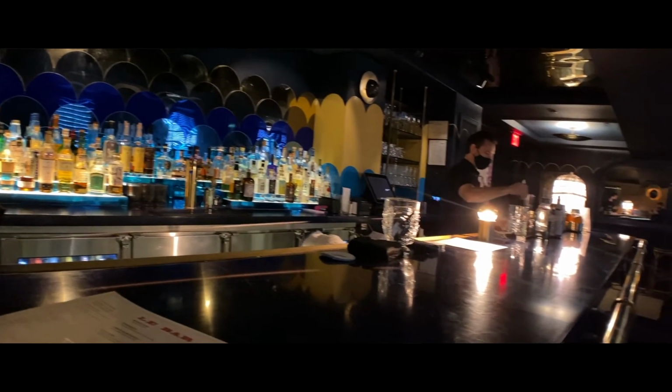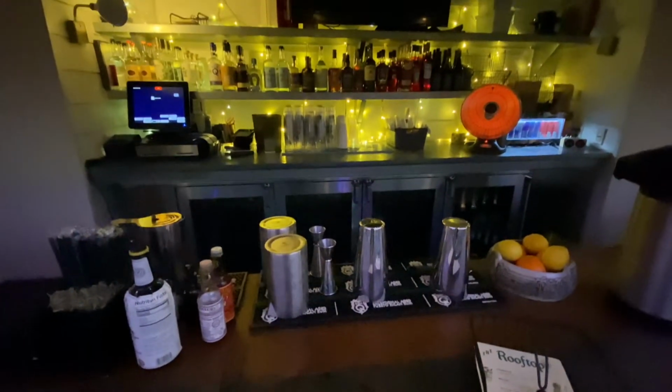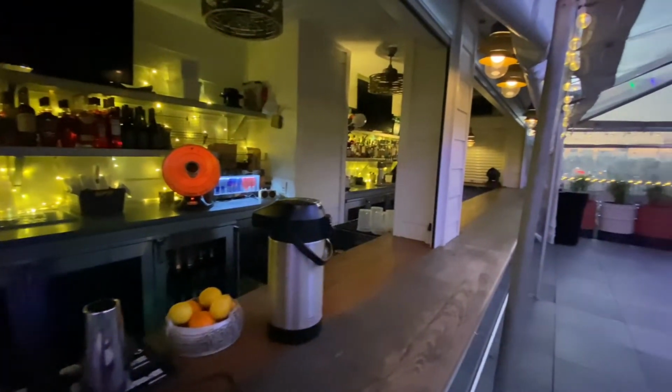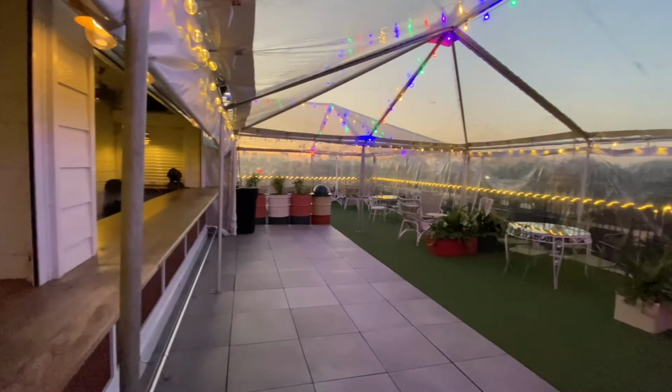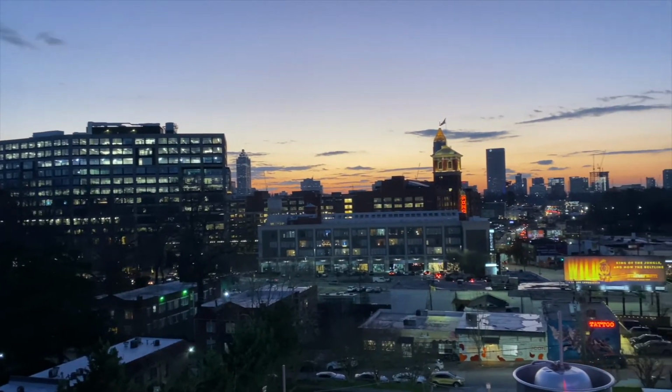And the difference, by the way, between the Rooftop bar and the lobby bar, even though they're in the same hotel, is that they have completely different drinks, completely different vibes. The Rooftop bar is a little more fun. The lobby bar, you could have a business client there easily. So anyway, they're both great, but the Rooftop bar has excellent views of the Atlanta skyline.